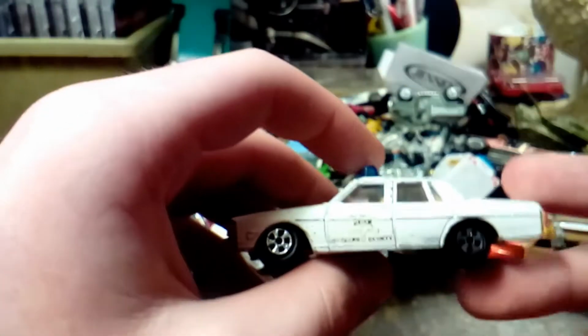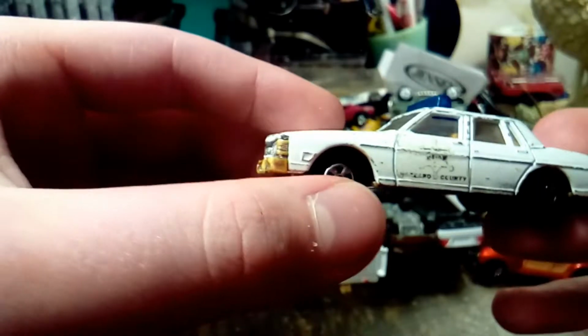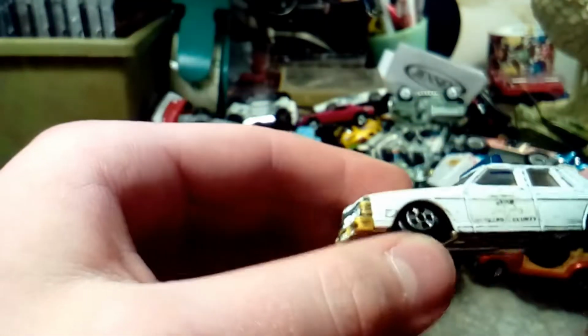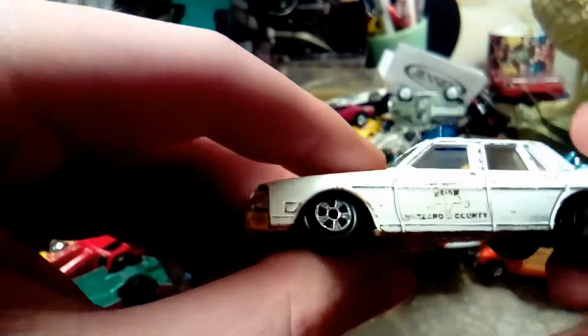Then I've got one that's green. It's not Dukes of Hazzard. It's just a regular car. But this is probably the second nicest Dukes of Hazzard I have. I've got a mint condition one in the display case.